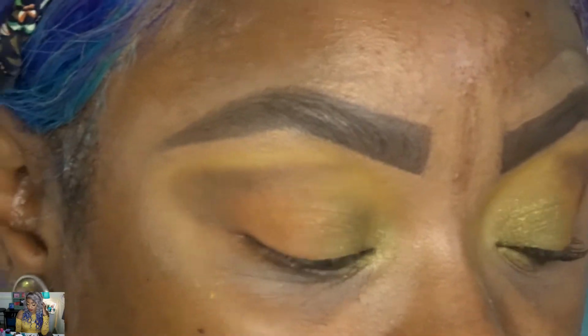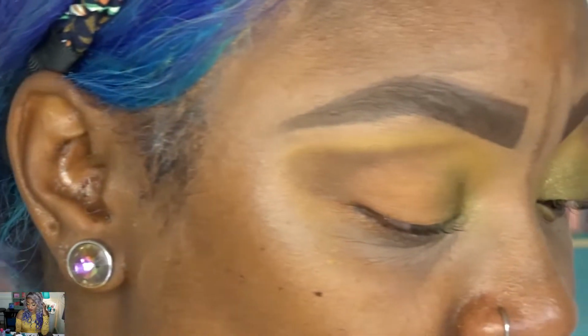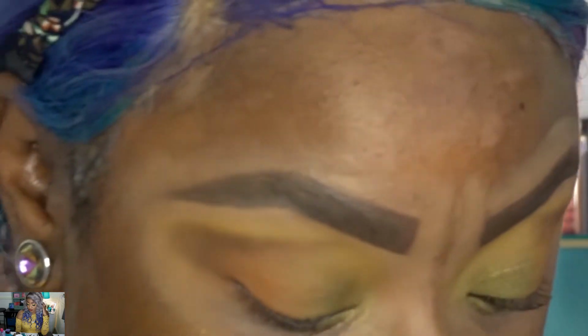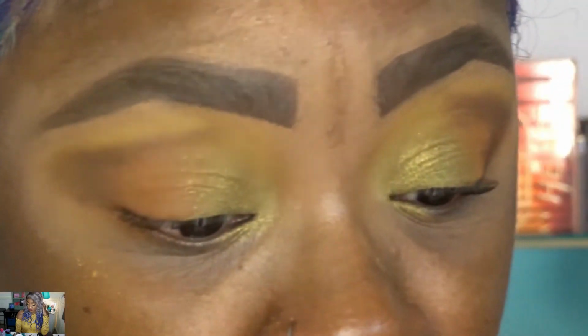Bam. Then I'm gonna apply my glue. You can use whatever glue you want. I use either this eyelash glue, which looks just like the hair bond. Come on, zoom in. Come on, focus. All right, you guys, I don't think my autofocus is on today, but I either use this one or this one. I think you can see it a little bit better there. Again, that's preference. Nobody come for me because I use weave glue to put my lashes on. I've been doing it for years.